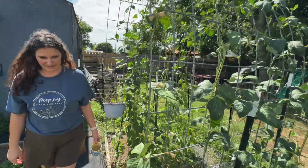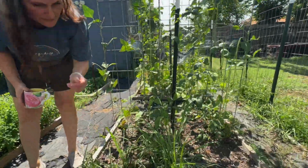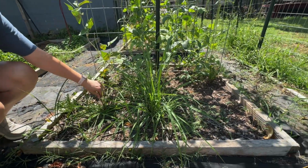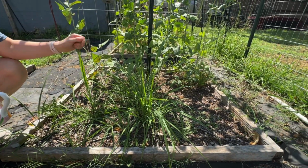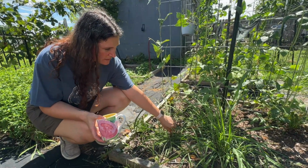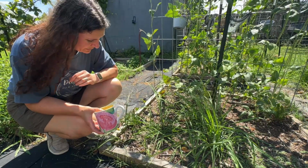Oh yeah, for sure. Then this is lemon balm. Not lemon balm, sorry, lemongrass. So good. Lemongrass is medicinal too. It lowers your cholesterol levels, so I'm excited about that. But when it gets really thick, you can harvest the leaves from the stalk and dry it and you can put it in a tea.